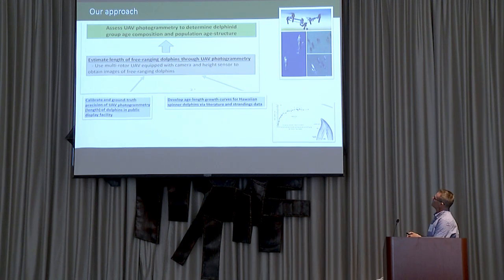Now, fortunately, from that ETP data, there are hundreds of thousands of teeth available from those spinner dolphins, and length measurements. So we are recreating an age length curve for that population. It turns out that the morphology between that population and the ones we have here in Hawaii is about 6% different. So I think there are some good take-home messages from that. But once you have those two pieces of information, we can then go out and estimate the length of individuals in the wild to come up with this age structure.